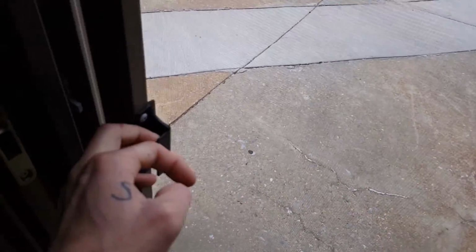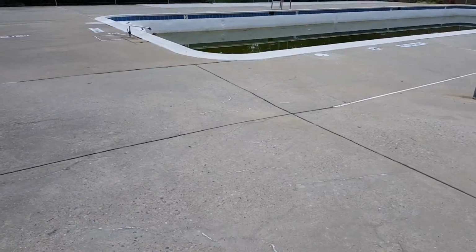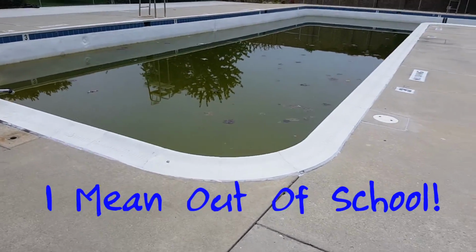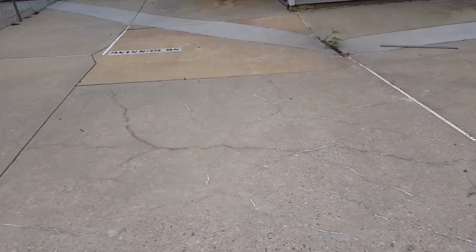Pretty big pool. We let it sit all summer, but in the wintertime, we let it sit in the winter, and then right before summer hits, it's only open for a time while kids are in school, but we just pump it out at the end of the year, or right before summer hits.